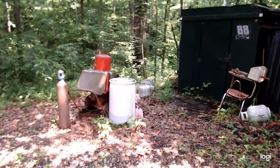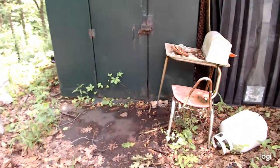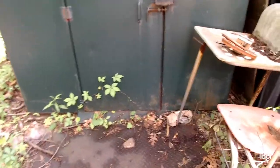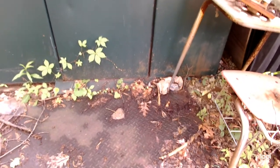Over here, this is my shed. I keep my lawnmower in it. And right down here at the bottom is where I found my pile of rocks. I have a picture of it. I'll show you that later. Okay.